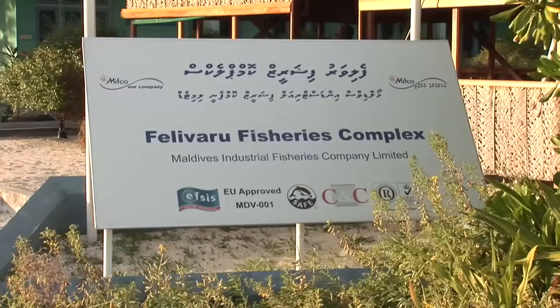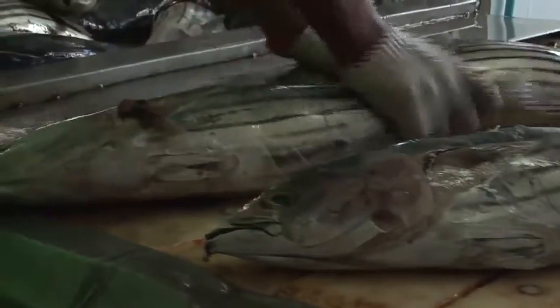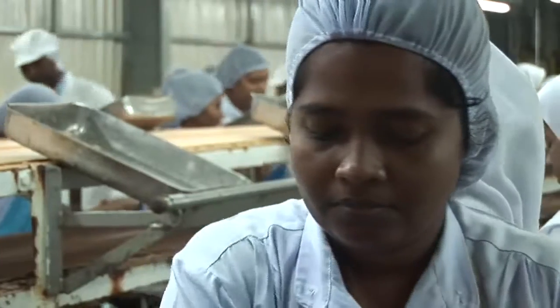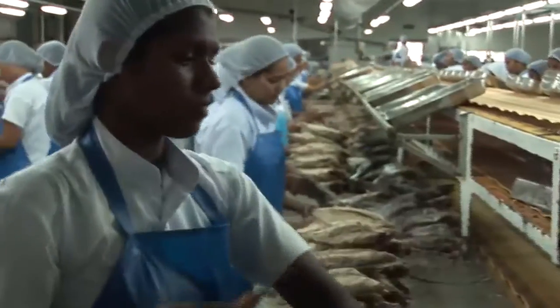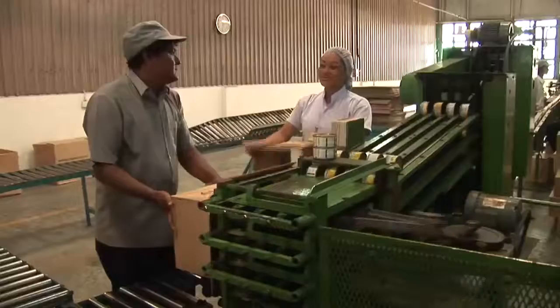Velivaru, in the North Atolls, is home to one of the country's own tuna canneries. It's a modern fish processing plant operating to the strictest regulations of health and safety. Both fishing and fish processing are vital to the Maldives economy and provide crucial local employment. There are around 500 local people working in this plant. That means 500 families, local families, are looked after. And for fishermen, we pay cash daily. So compared to other industries, what we get from the company is very well distributed through the community.